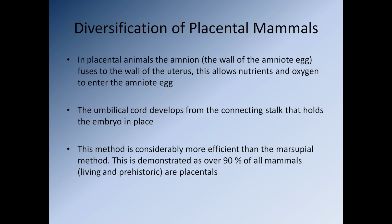So if you ever cracked open a chicken egg, and you've got the egg white, you've got the yolk, and if you look in some cases, you'll see there's a kind of white, fuzzy, fibrous-looking material. Well, that's the connecting stalk that would hold the embryo in place if the egg had been fertilized. So in the case of placental mammals, that stalk will develop into the umbilical cord.